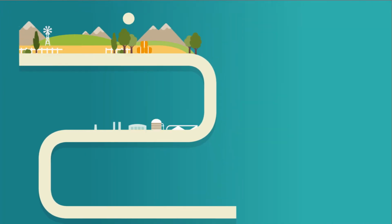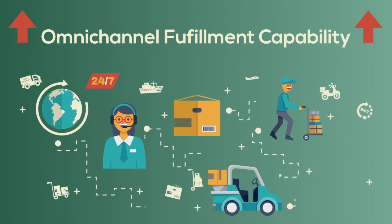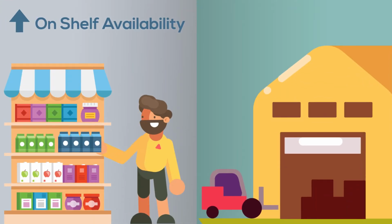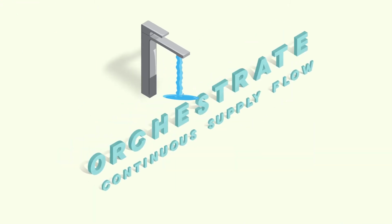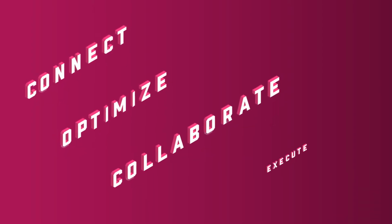Are you challenged with digitizing your supply chain to achieve the velocity and agility required to deliver new services to your shoppers? Dealing with the issues of optimizing your supply chain to support your omni-channel strategy? Optimizing the highest on-shelf availability while minimizing inventories in your supply chain? How can you anticipate demand across all channels, orchestrate the continuous flow of supply to your stores, and reduce cost across your supply network? You need to connect, optimize, collaborate, and execute.